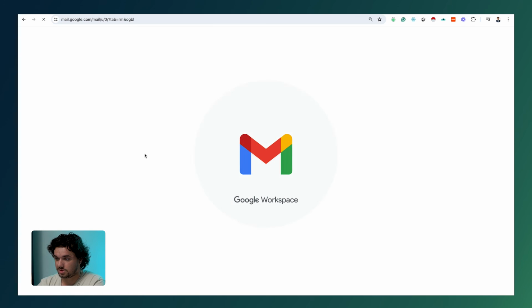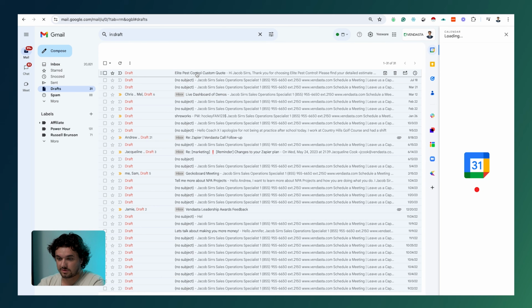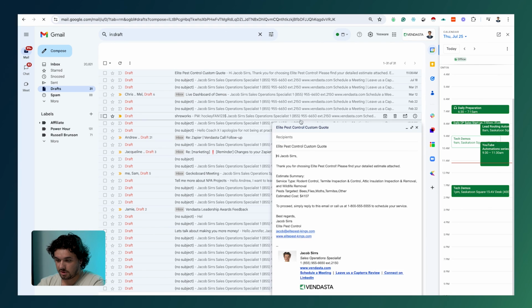So we'll just ensure that's there. Go to Gmail, head over to our drafts. And as we can see by selecting our newest draft email, it's going to have our brand new draft email with all the information for that custom quote for the customer. All that needs to be done now is review that custom quote Google Doc, download it as a PDF, and attach it to your draft email and send it off to your customer.